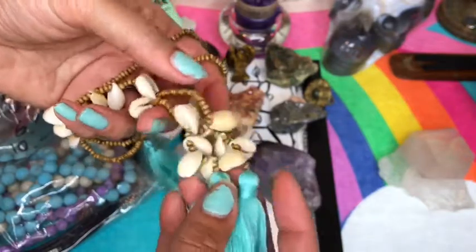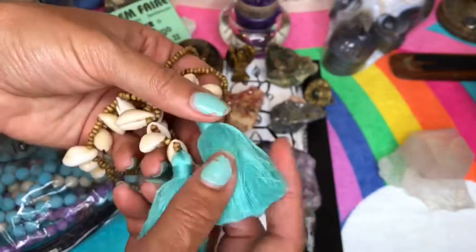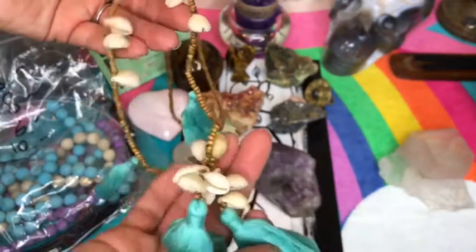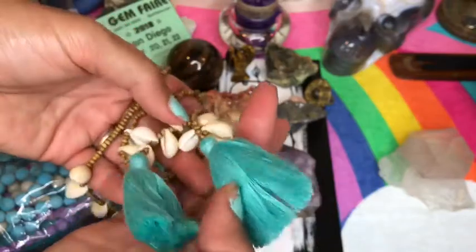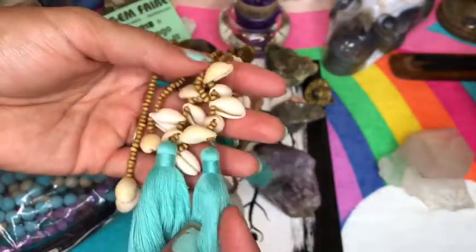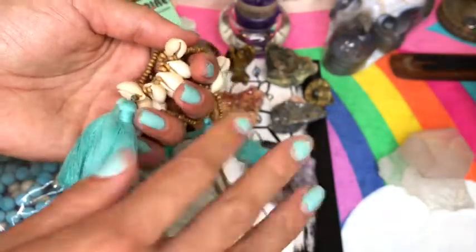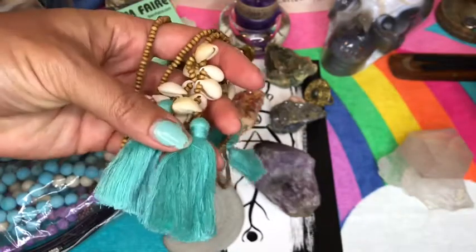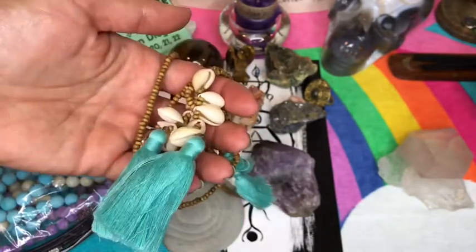It's also got a lot of these seed beads. This kind of turquoisey color is my favorite color. I just felt it's really calming, really earthy, beachy, which is me. And yeah, this is really nice. And I apologize, my nails need to get redone, but they kind of match the tassels.